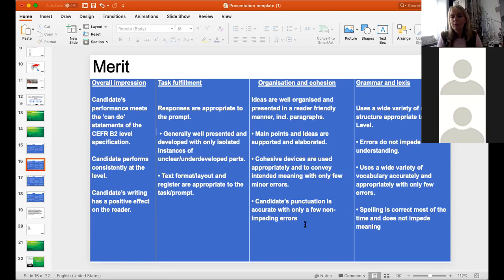The grammar: the student uses a variety of grammatical structures, and lexical. The errors, though, do not impede the understanding, right? So that's it. The use of a wide variety of vocabulary, a few errors in vocabulary are also okay. And spelling is correct most of the time, which does not impede the meaning. So some spelling typos are also acceptable for the merit, for the good grade.